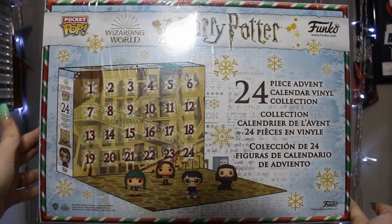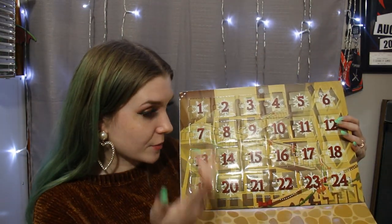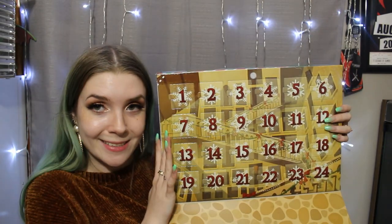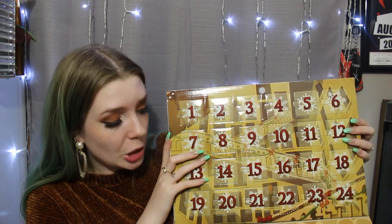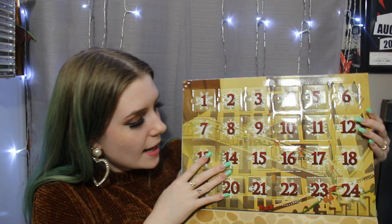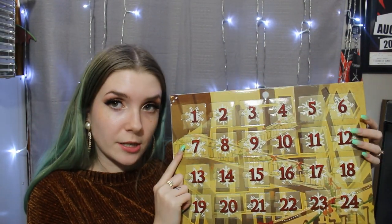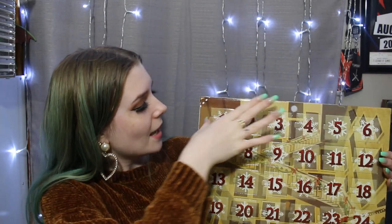Is that just stairs? Oh, with the pictures. Okay, it's really hard to see what this is, but it's the staircase with all of the moving portraits and everything that's in Hogwarts. And there's some cute little garland Christmassy goodies on there. Got a little stone flooring, and then the numbers are in front of snowflakes. So that's what the inside of the box looks like. I guess we're just gonna pop right into it and see what we get.